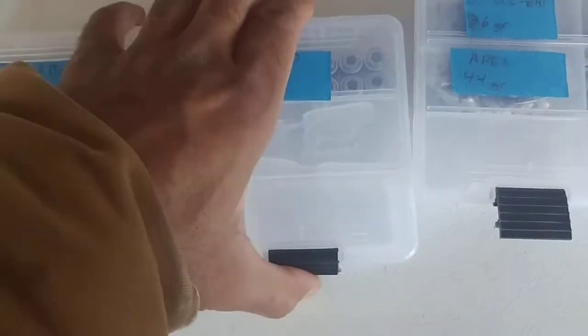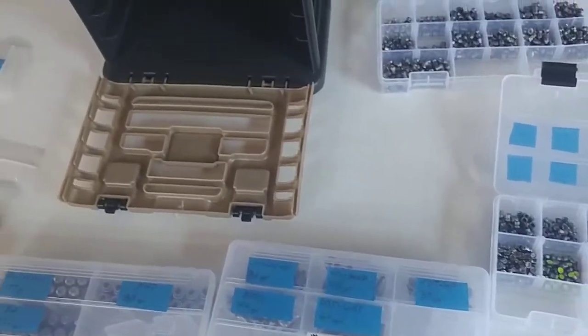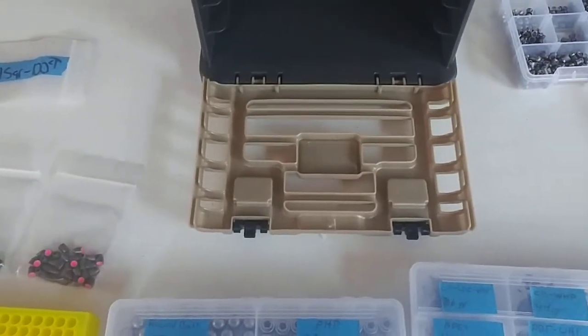But yeah. Just want to show you some of the pellets and slugs we're going to probably be working with here in the future, and I'll try to get some good footage of it.